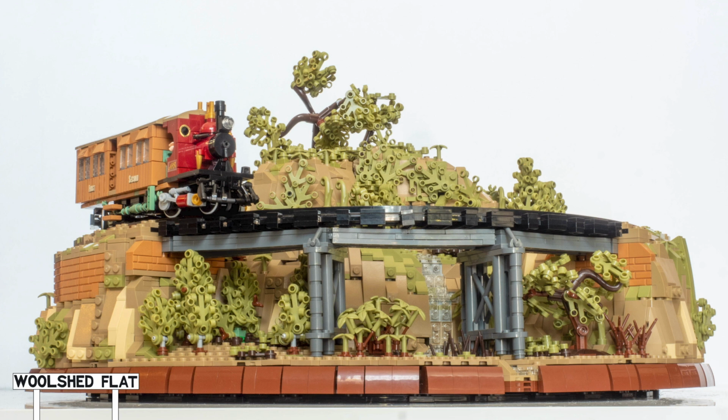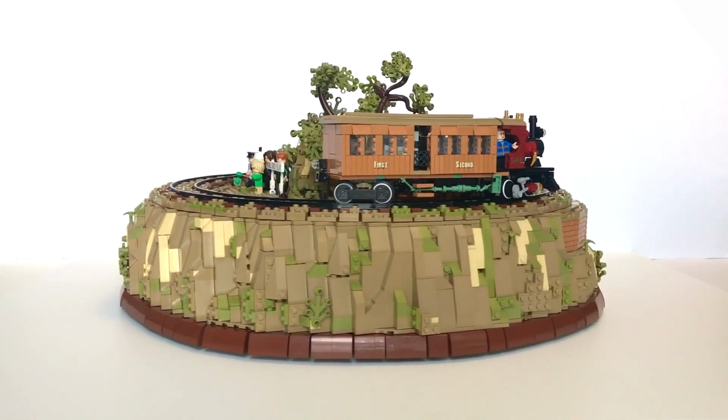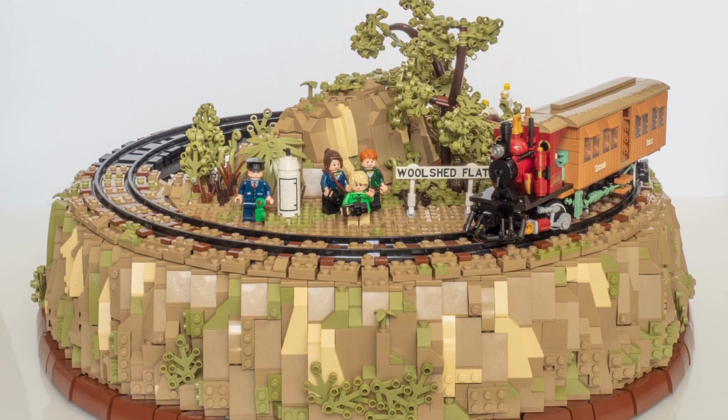If you don't want to take up a massive footprint in your house or backyard or wherever, this gives you such a massive bang for your buck because the train goes in one direction while the Woolshed Flats goes in the other. Now you get to see the train passing by nice and slow, but it looks like the landscape is moving nice and quick.